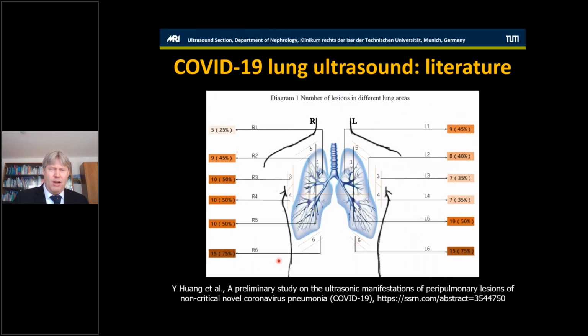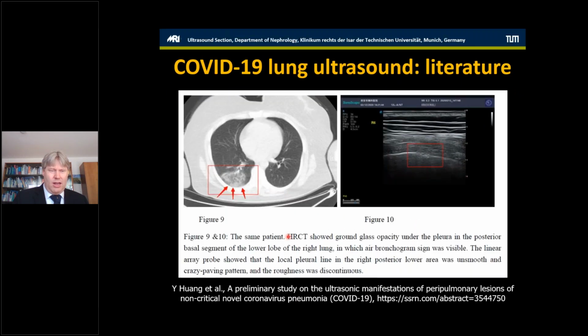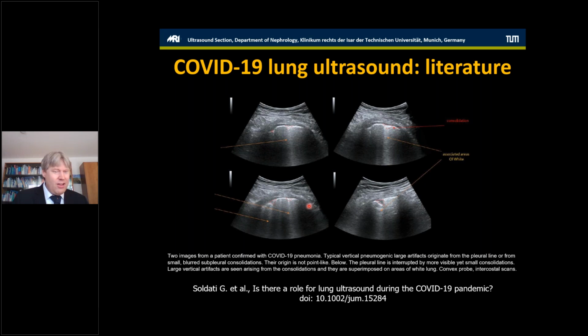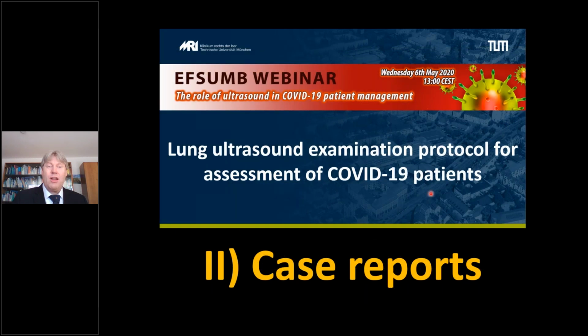And this is the region scheme of Huang, and these are 6 regions which are quite similar to the ones we are using in our protocol. And here you can see he was doing a correlation between the CT pictures and the ultrasound pictures, and they are fitting quite well. Here you can see this fragmented pleura again. And there's another very quiet group from Italy, Soldati, and he wrote an editorial for the Journal of Ultrasound in Medicine. You can get this article from this number, and it's very nice because he's giving you a lot of ideas, and he was also showing the pleural changes we were already speaking about.